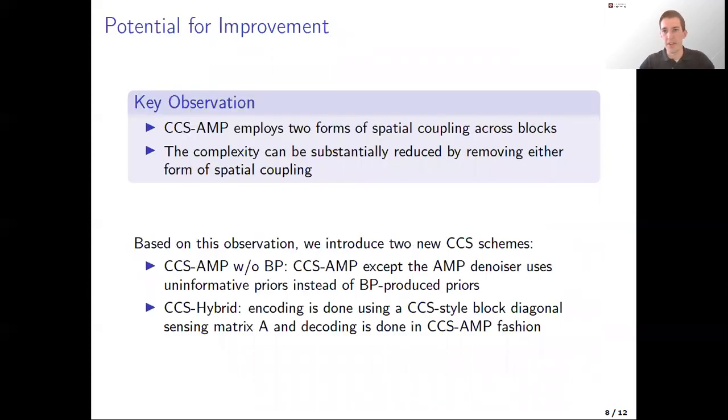There is one key observation that can be made though, and the key observation is that CCS AMP employs two forms of spatial coupling across blocks. The first form is induced at the transmitter when the L blocks are jointly compressed using a dense sensing matrix. The second form of spatial coupling is introduced at the receiver when belief propagation is run within the AMP denoiser.